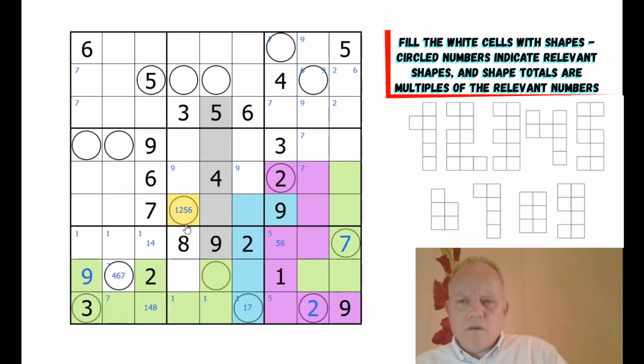So 1 is very possible to use that. 2, well, it certainly wouldn't use this cell. So 1 is possible. 5, no, can't come down to here. 6, yes, that could be a 6. 1 or 6 then there? Just because of the difficulty of this getting... Oh no, remember that 4 shape is possible. Oh, frustrating.